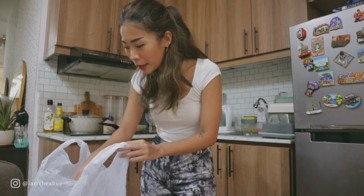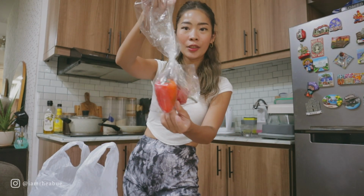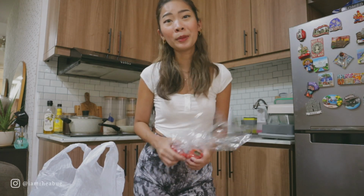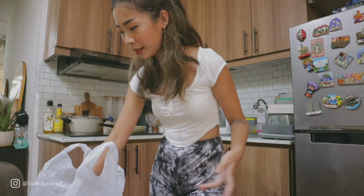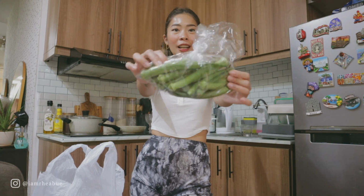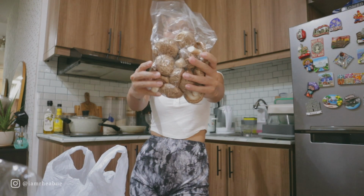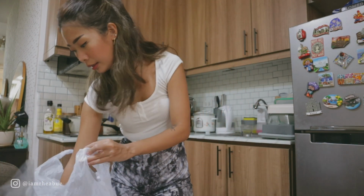I'm back with batch 2 grocery haul. So, this one I ordered from Build the Mart. I always buy there. I'm a regular customer. Bell pepper, to season the food. And then okra. Baby, we have okra. And then mushroom, our favorite. Garlic, because we ran out of garlic.